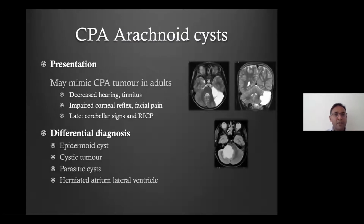CP angle arachnoid cysts. The presentation here is fairly typical. They may mimic CP angle tumors in adults, decreased hearing, tinnitus, impaired corneal reflex, facial pain. Late on, there may be cerebellar signs or raised ICP. The differential diagnosis, again, includes some of those that I've mentioned earlier.